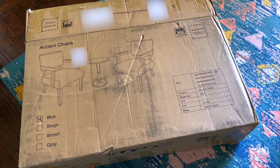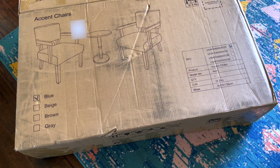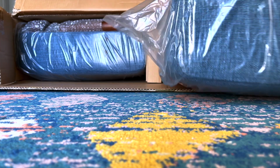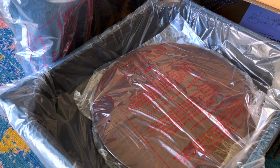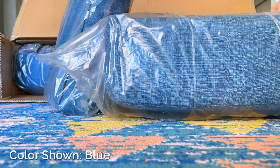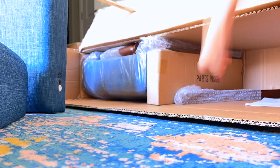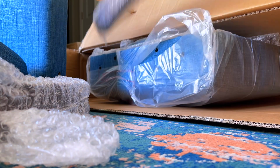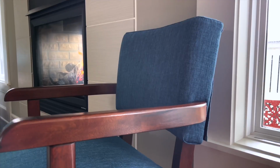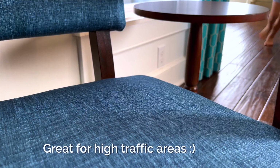With a sturdy wooden frame, quality textured fabric, and dense seat cushions, this pair of chairs gives the appearance of high-end furniture. Rest assured that nested in the packaging with care, each wooden piece is padded with bubble wrap to avoid scuffing. And the chair legs come with adjustable feet to achieve balance and stability.